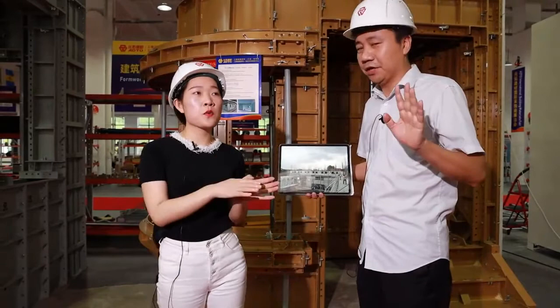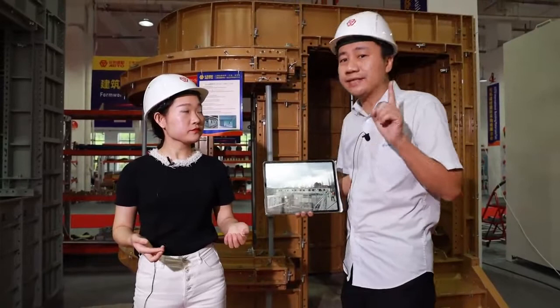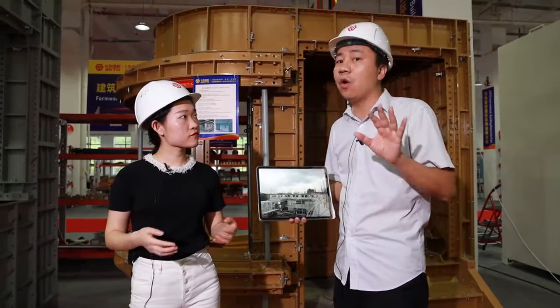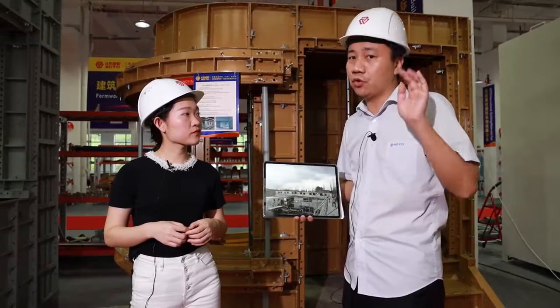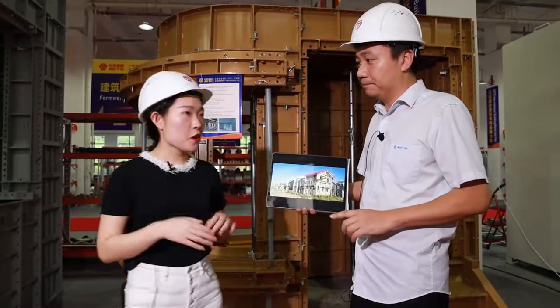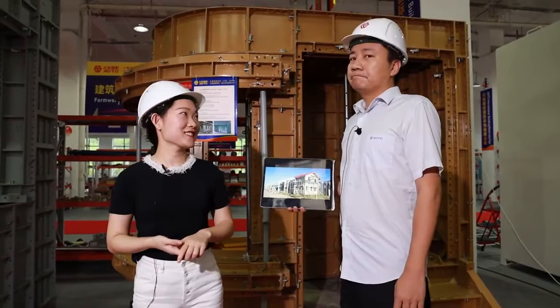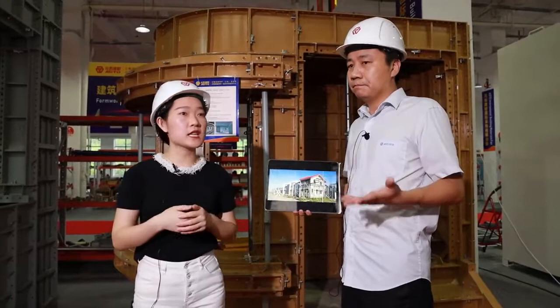Then we proceed to fabrication and the mock-up, meaning pre-assembly of the formwork. It is very important: we pre-assemble in our factory to find any errors or discrepancies, so that at your job site the formwork has no mistakes and you can use it directly. That process takes 3 weeks. Together, from design to shipment, it takes 37 days, not more than 40 days.